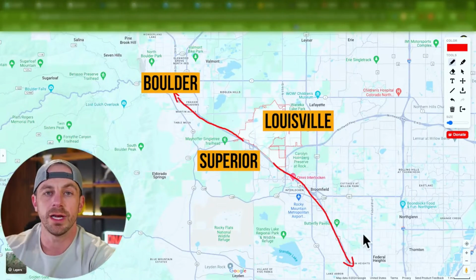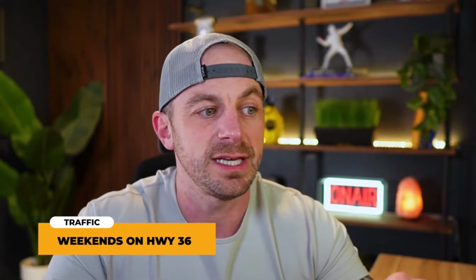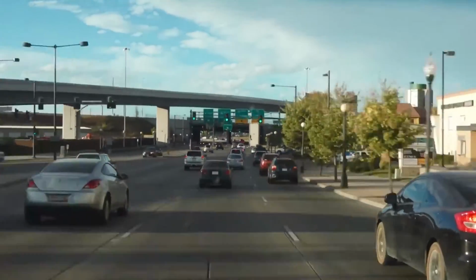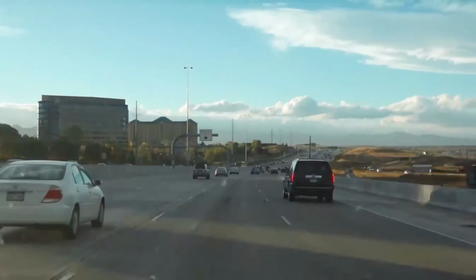This means whether you're working in downtown Denver or working in downtown Boulder or anywhere in between, man, your home is just a 20-minute drive on a highway with an HOV lane if there ever is any traffic. And side note, there does tend to be quite a bit of traffic, especially on the weekends on Highway 36. It's not bad, especially since they do have the HOV or toll lane. So you can always pay a couple bucks, save yourself some time and some headache by jumping on that.